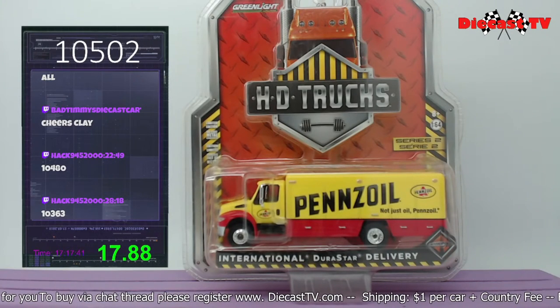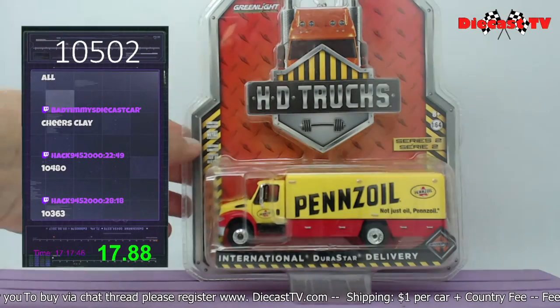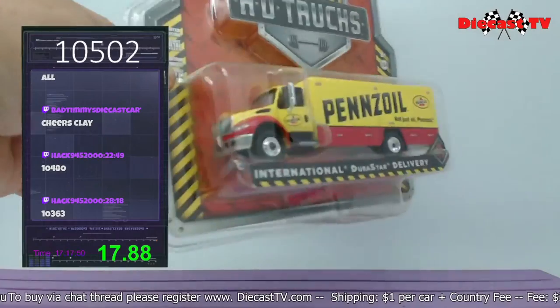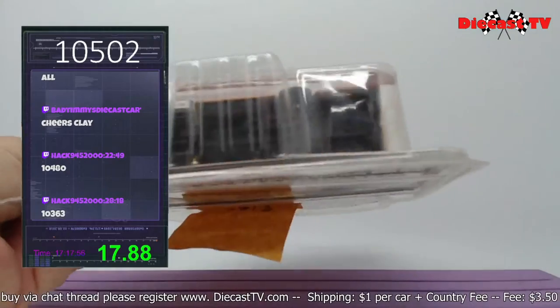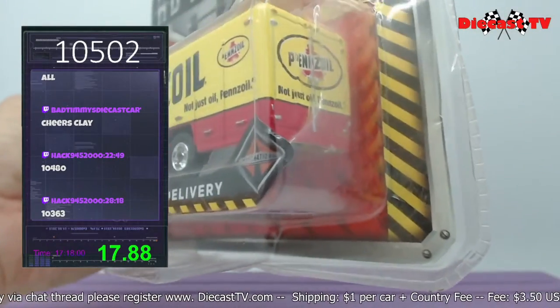Okay, let's check this one out, guys. This one here is Green Light Limited Edition for the HD, the Heavy Duty Series 2 trucks. We have the Pennzoil International Durastar Delivery. Metal on metal. Take a peek. The detail on the front there and the hood. And then you have the dually tires going on in the back, and she's sticking up all the way around.